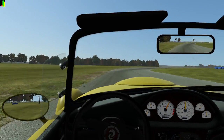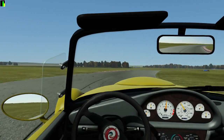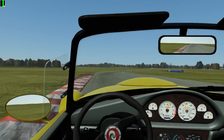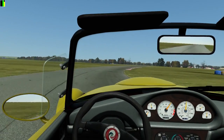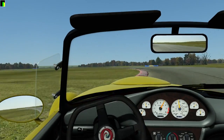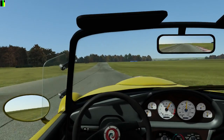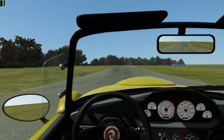You do have to remember this car does only have 300 horsepower. So it's not just put your foot down all the way and instantly get a lot of wheel spin, but it's definitely enough to spin them up.